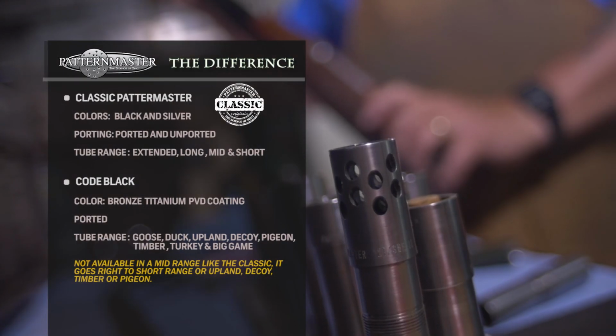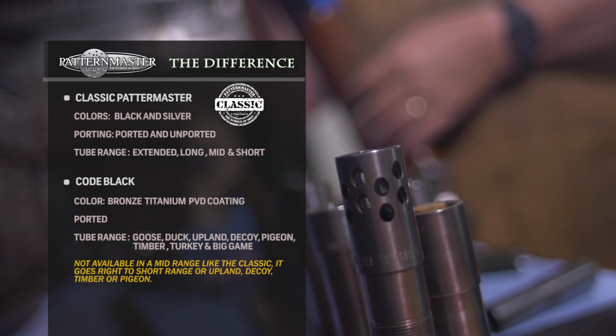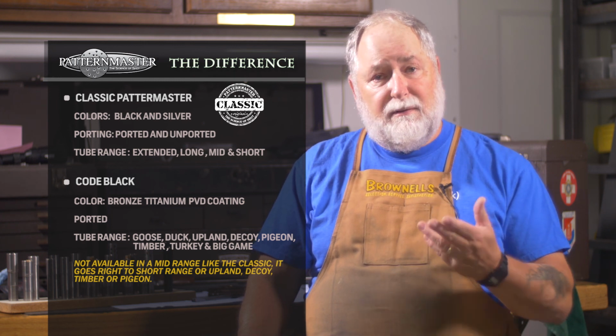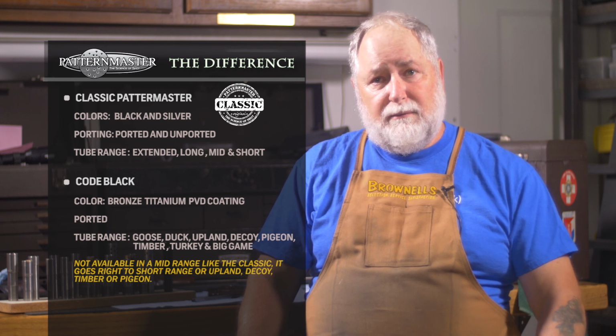What makes them different? If you take the extended range Patternmaster Classic and the Code Black Goose, internally they're the same, all the same dimensions. It's the finish on the outside, and on the packaging it says right on it, Goose. So you'll know which tube to pick if you're going goose hunting. The long range Patternmaster in the Code Black line is called the Duck. If you're going duck hunting, it's on the packaging. It tells you which one to pick. The Code Black is not available in the mid-range like it is in the Classic. It goes right to the short range, which is not really called short range. It's called upland, decoy, timber, and pigeon.